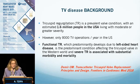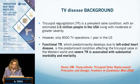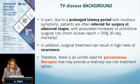So the tricuspid valve, which in most recent years we call the forgotten valve, is a valve that we more recently recognize how important it is, as with the right ventricle as well. Tricuspid regurgitation is a prevalent valve condition with an estimated 1.6 million people in the States living with moderate or above severity. However, only 8,000 of those patients will have tricuspid valve operations per year, and functional TR is predominantly what's developing because of left-sided lesions, as you know. And so severe tricuspid valve regurgitation is worldwide a cause for significant morbidity and mortality.